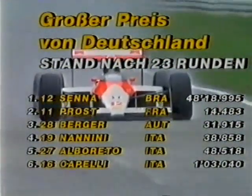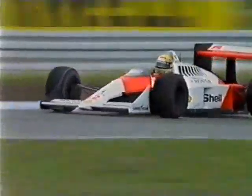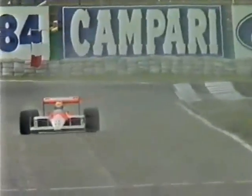And the fastest man on the circuit remains Alain Prost, 2 minutes 4.8 seconds. Senna leading Prost. Berger is third still. Nannini is still fourth. Alboreto is fifth. Capelli is sixth. In seventh place, Boutsen. Eighth is Warwick. Ninth is Patrese. 10th is Gugelmin. 11th is Nakajima. And 12th is De Cesaris, who has just passed Nakajima and will shortly be caught by the man you're looking at, Ayrton Senna, who has lapped the 13th. No, there's Eddie Cheever still in front of him.